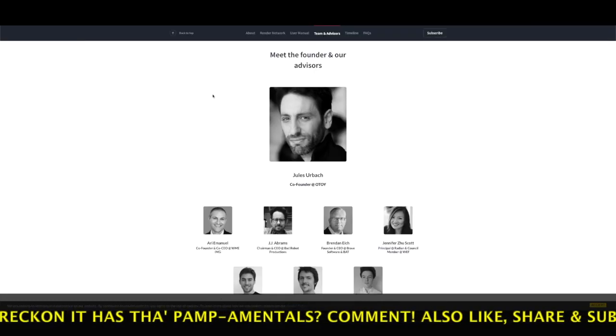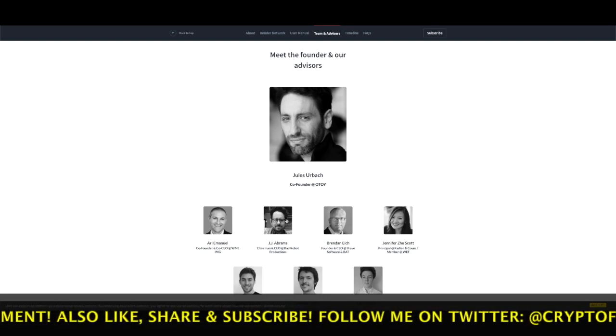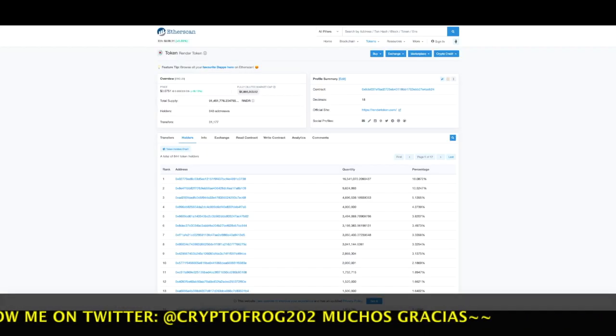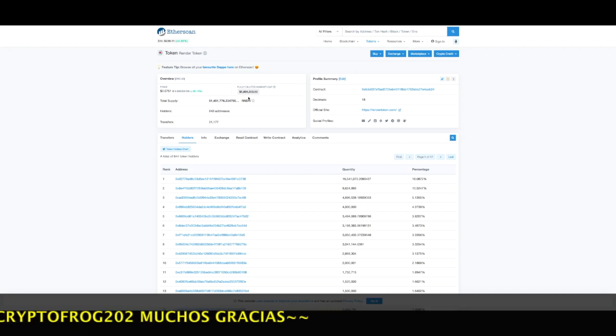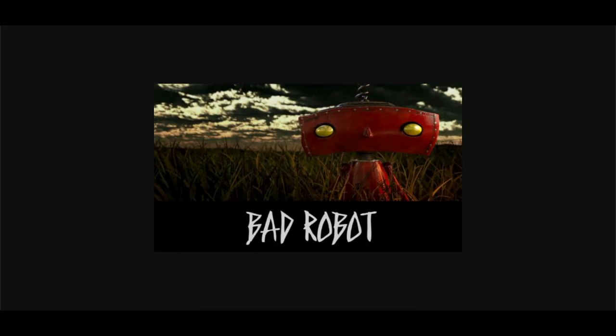Going back to this team, it is ludicrous. They have J.J. Abrams. He of Disney, Star Wars, Star Trek, the new ones, and Lost. And yes, this is an under 7 million US dollar market cap, a lot less than the budget of his movies. RNDR is also being used by his studio, Bad Robot Productions, and others to help develop these massive Hollywood projects so they can spend more of their budget, perhaps on J.J. Abrams' salary. I don't know.